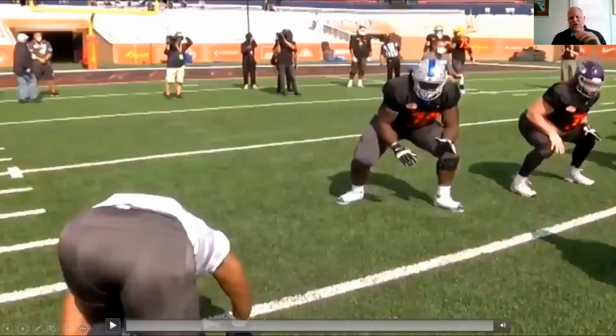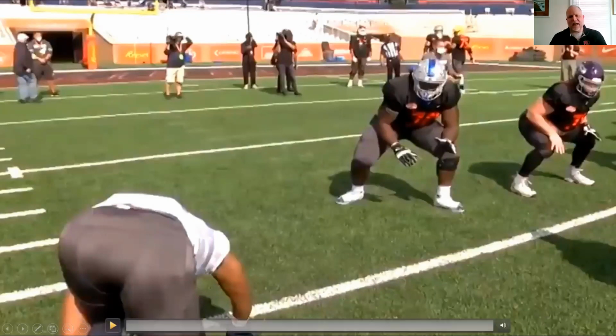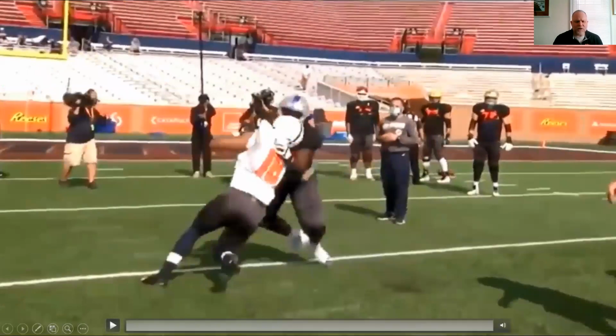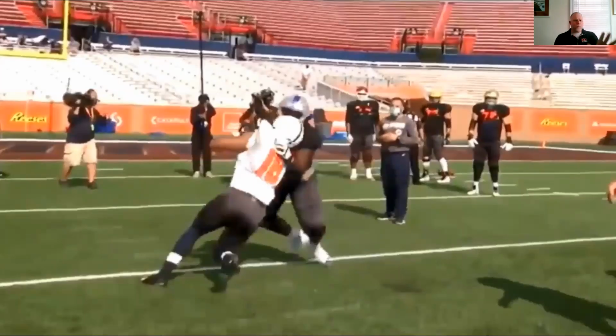Now I think he's turned a little bit too much. His hips are a little bit open. But I thought this was a good example of, you can see the hands are low and they're staggered. And then as he kicks out there, watch his hands. Hands are staggered and low. He's doing battle with them.